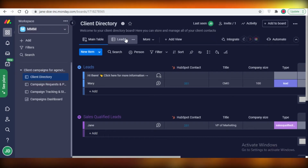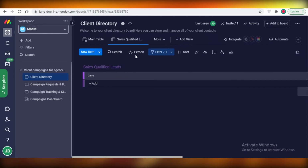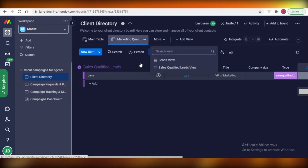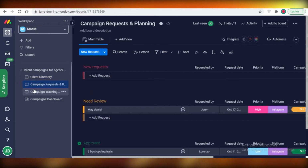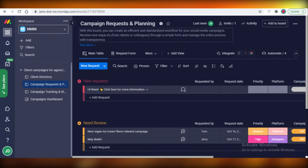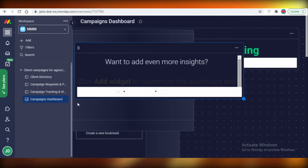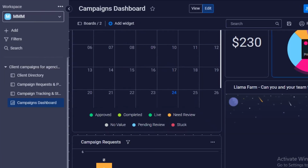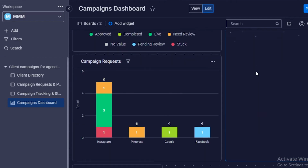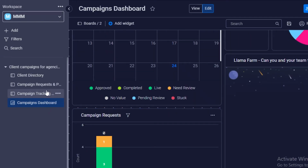So you can see a client directory where we have a leads view as well. You can add a sales qualified leads view. We have a marketing qualified leads view, and then we have our main table. We have different boards. So we have a campaign requests and planning board. We have a campaign dashboard that can be only seen by the client. So you can add your client to a dashboard so they can monitor progress as well. You can give calendar views, you can give pie charts, you can give revenue reports, you can give campaign requests, you can give them team resourcing, and any information that the client might want.